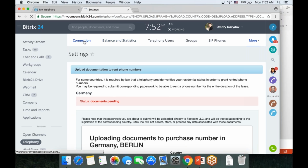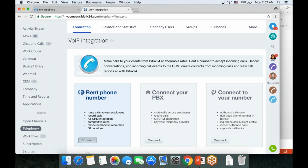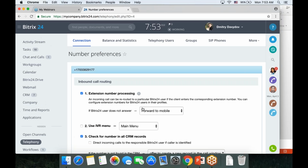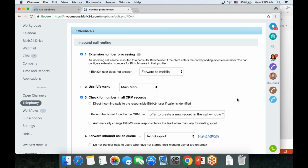You can rent as many phone numbers as you want, and again, each phone number comes with unlimited incoming and outbound lines. This means that you can rent one phone number and have 20 agents answering incoming calls or making outbound calls. So let me go through number configuration options, because for inbound phone calls, this is pretty important. This is going to take probably 10 to 15 minutes, so I'm sorry if you're going to get bored, but this is quite important.